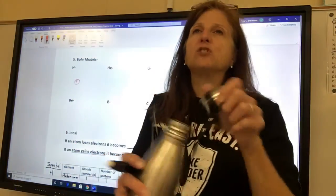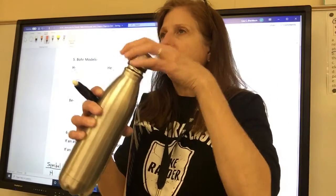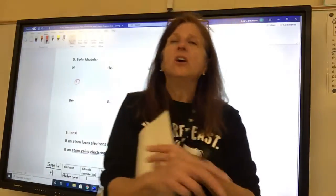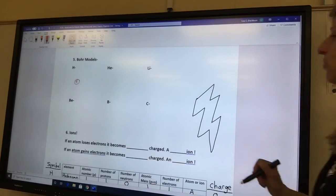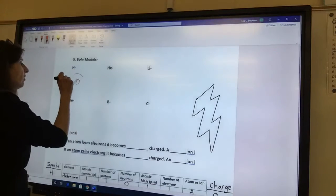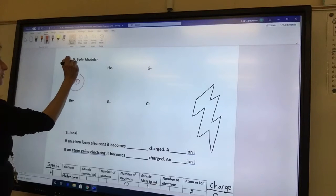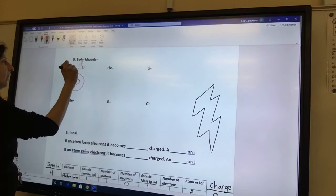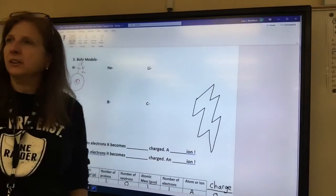Okay, now, if it's a neutral atom, how many electrons would it have? It'd be the same as the protons, because if it's neutral, you have to have the same, which means it has 1 electron in its first energy shell. So you're going to draw a circle for the energy shell and draw the electron in it. So that is the Bohr model for hydrogen. It has 1 proton, 0 neutrons, and 1 electron. How do we feel about that?